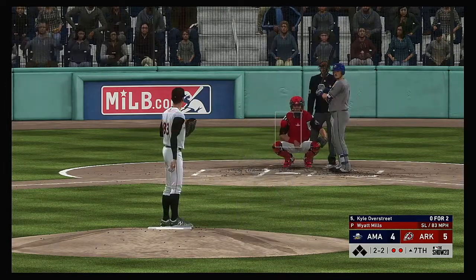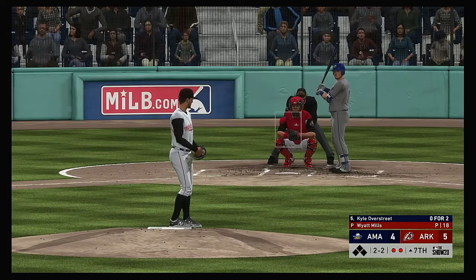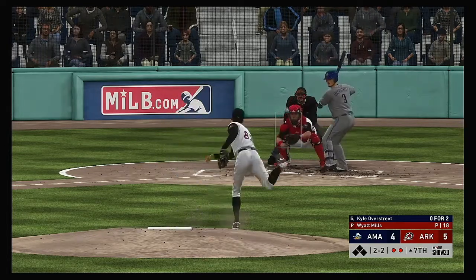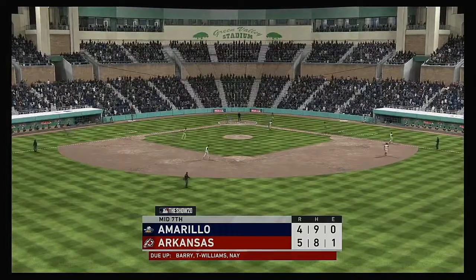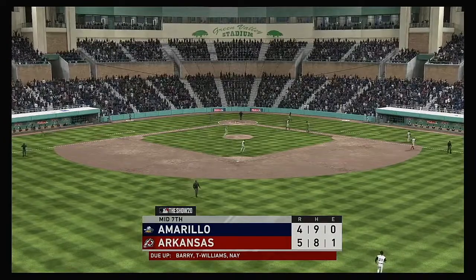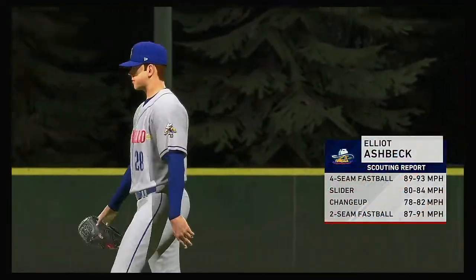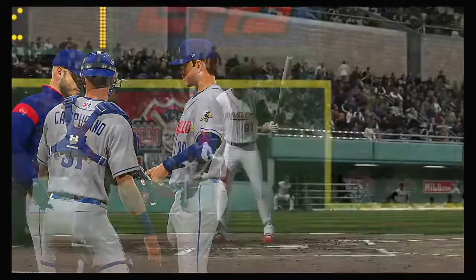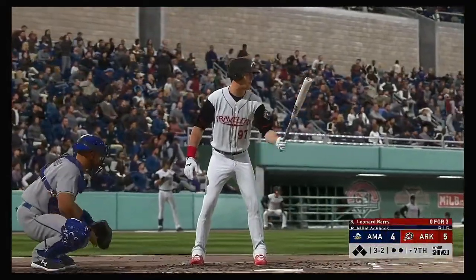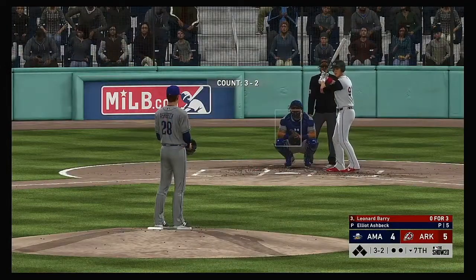Two out, nobody on. Got him looking, and that ends the inning. Elliot Ashbeck is out from the bullpen as he'll get his first work of the season here on opening night. Standing in, Leonard Berry. No hits in three tries so far. He's struck out once.